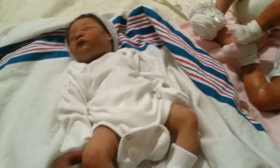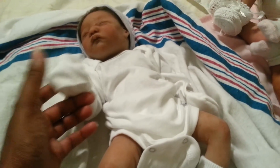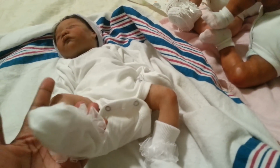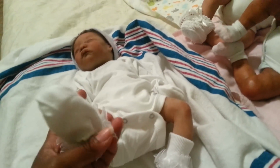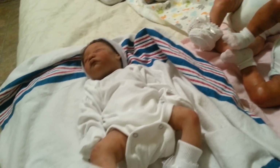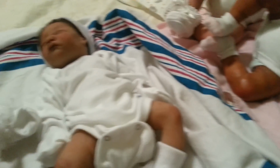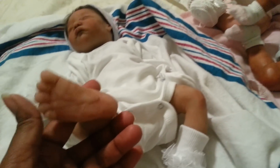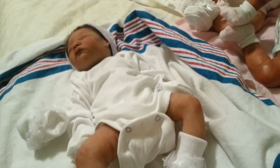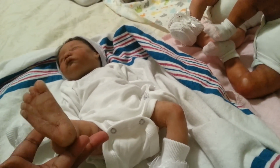Emma, as we know, this is India, my India, but she's the Emma sculpt by Ross Bailey. She is a preemie. She's $650, a full body silicone baby, poured in Equiflex 20. She is not machine poured or anything like that. She's very smooth. She's not rough. Her feet, to me, are cute. She needs to be powdered.